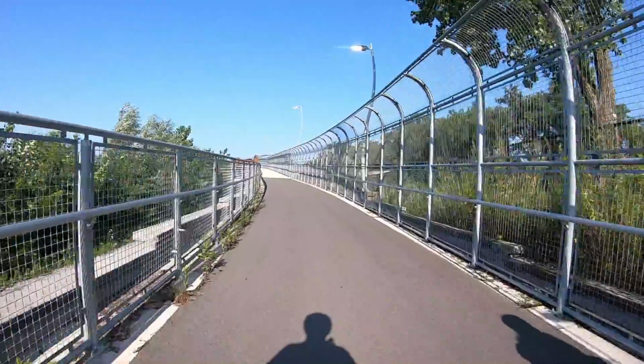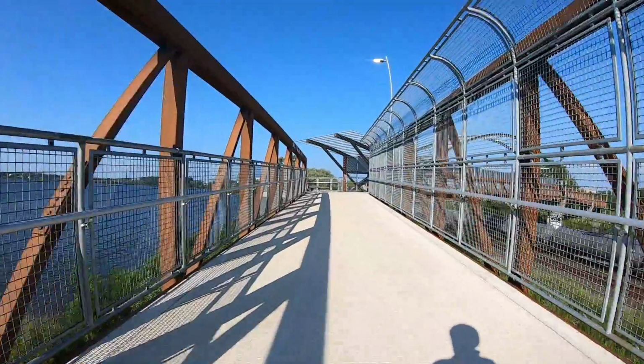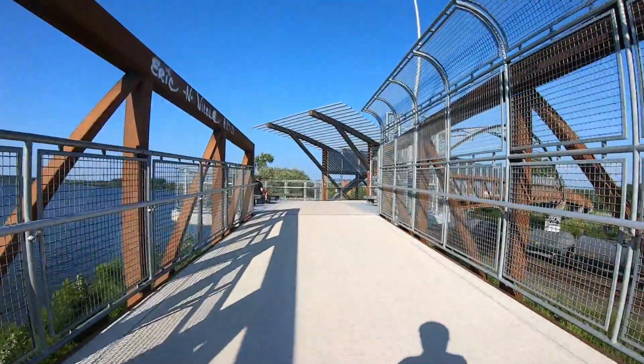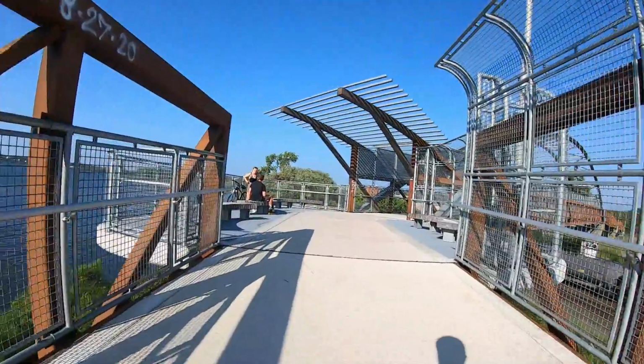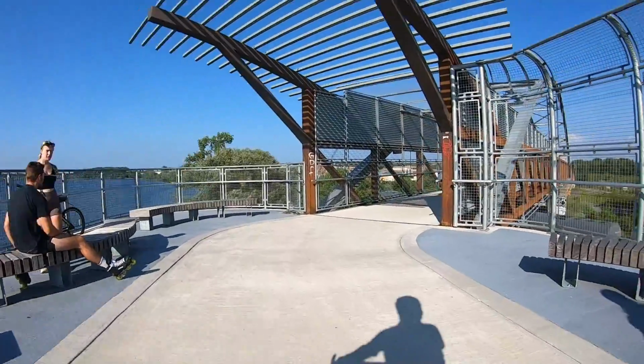Now you're going to come up this bridge. It's a fairly large pedestrian bridge that goes over the railroad tracks. And at the top here, there's a nice place to sit, take some pictures of Onondaga Lake, maybe cool your jets there for a little bit, take a selfie. And then we're on to the next section.